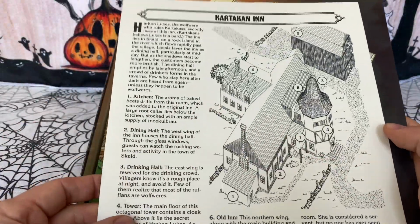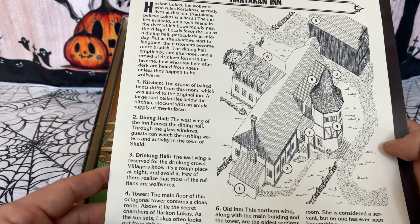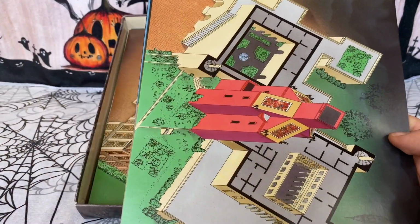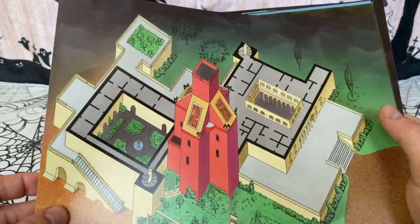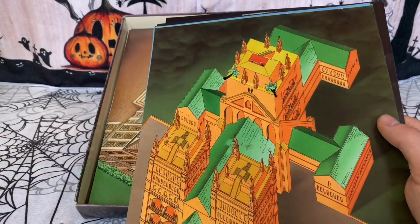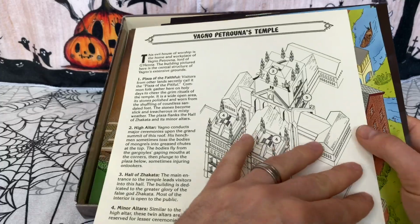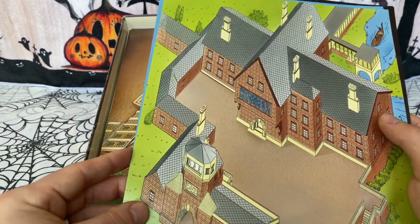So this one here, if I turn it over, I think there's the inn from the old Carcaton Inn, which is in Feast of Goblins, I think. And then this looks like some sort of manor house. What's this? An estate for another one of the Dark Lords. This one looks like a castle-y church. What have we got? Oh, it's a temple for another one of the Dark Lords. So it comes with loads.